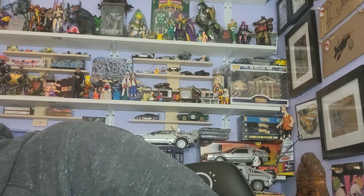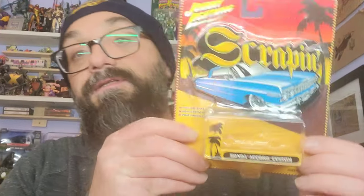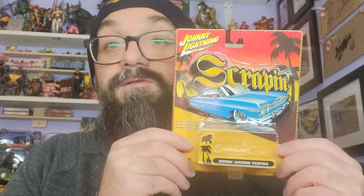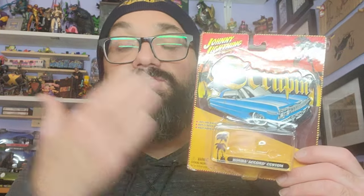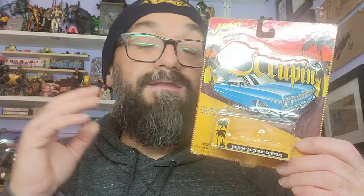Just wanted to underline that this was very special to me. This freaking car was awesome. I was very happy to have found it. Literally, I never heard of this until I saw this going up for sale. And my eyes lit up. That almost never happens, where I'm like, oh my god, I never heard of that. I gotta have it. And for the price I got it, it was a no-brainer to get it.